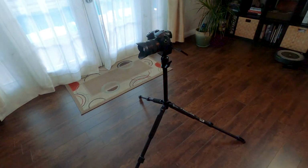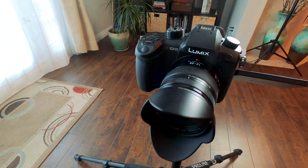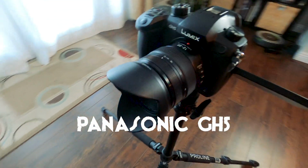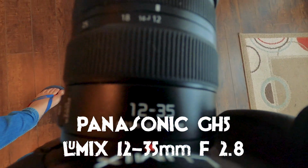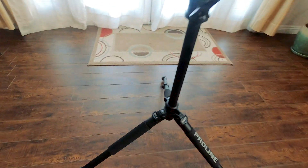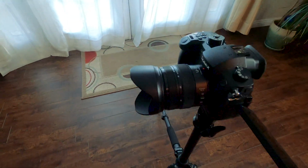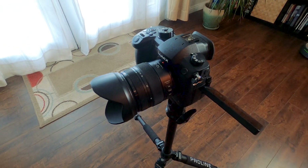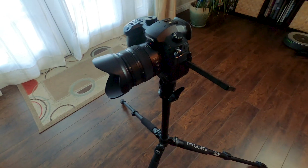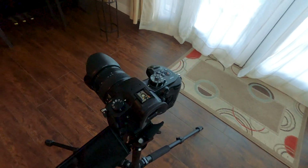Okay, here's my setup for the night photography. The camera is a Panasonic GH5 and the lens is a Lumix 12-35 millimeters, as you can see, and I have the tripod with the legs wide open to make it more stable. This is not the ideal, probably later on I will get a wide angle lens, but this is what I have and I'm pretty happy with it. So let's see how it goes.